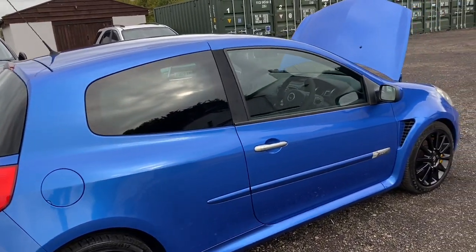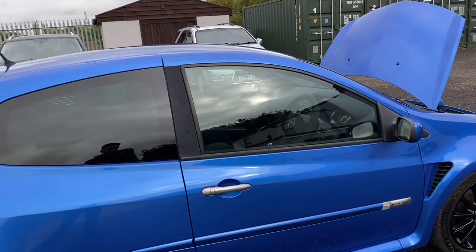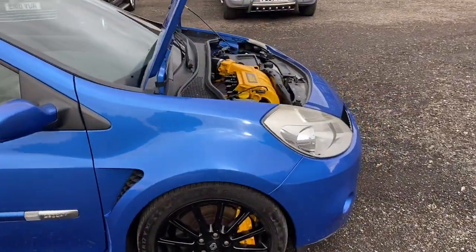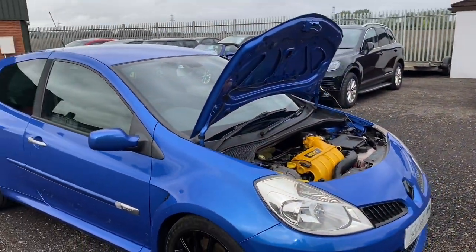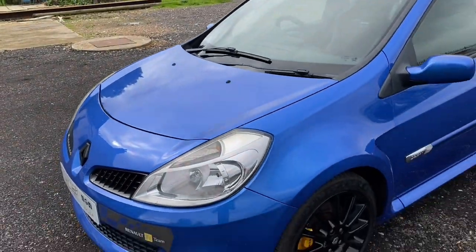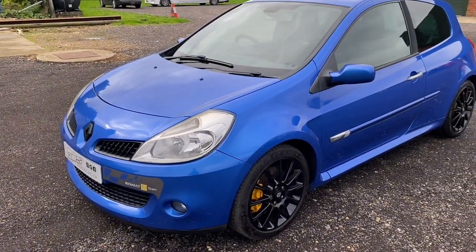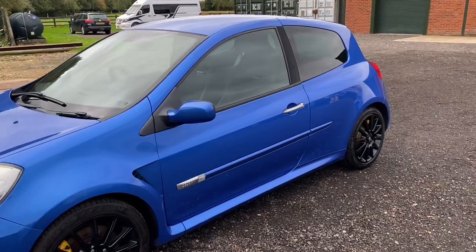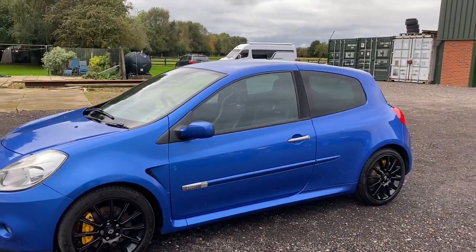Combined with the noise and how good these cars are to drive, the amount of feedback and just feel through the steering, they are phenomenal. They're my favourite hot hatch to drive. So, as I said, only 2 owners from new. It's also got 2 keys, it's all HPI clear. It's just an absolutely epic car. Whoever owns this next is going to be very, very lucky to do so.